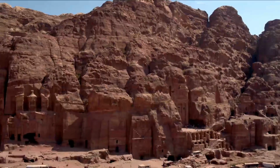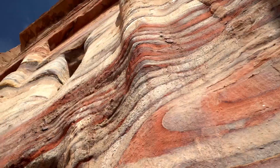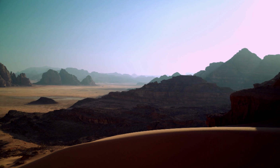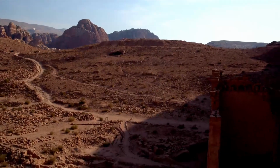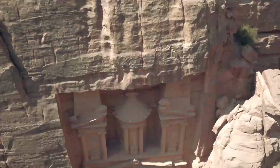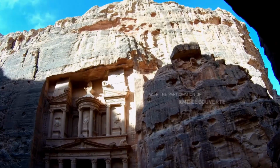Even by modern-day standards, what the Nabataean engineers achieved is truly astounding. They transformed a mountainous desert zone into a prosperous and luxurious city that hosted over 20,000 people, the capital of the Nabataean kingdom.